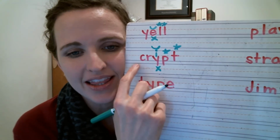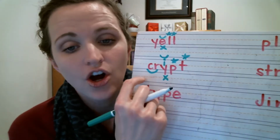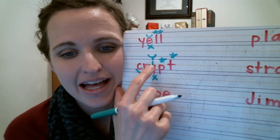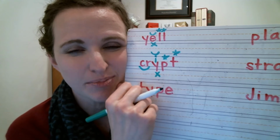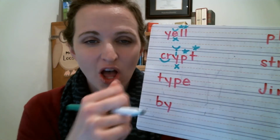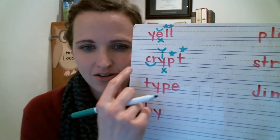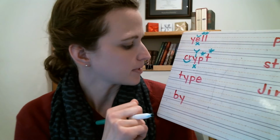So I'm going to make this beginning blend. Oops, I forgot to mark my CR blend. Crypt. Let's blend those sounds together. Crypt. Crypt. A crypt is a place where they could bury people. So that is the word crypt.